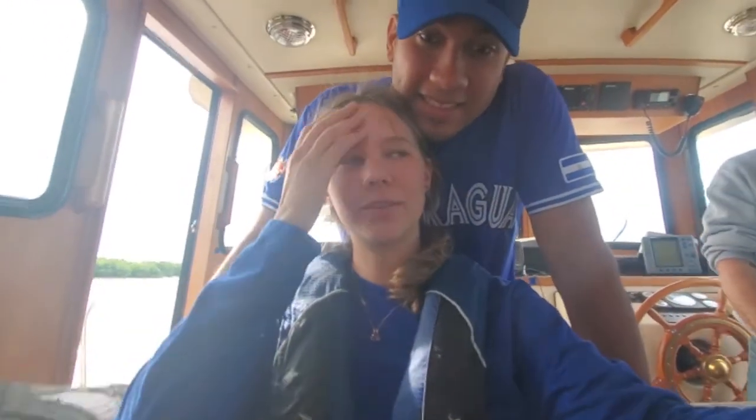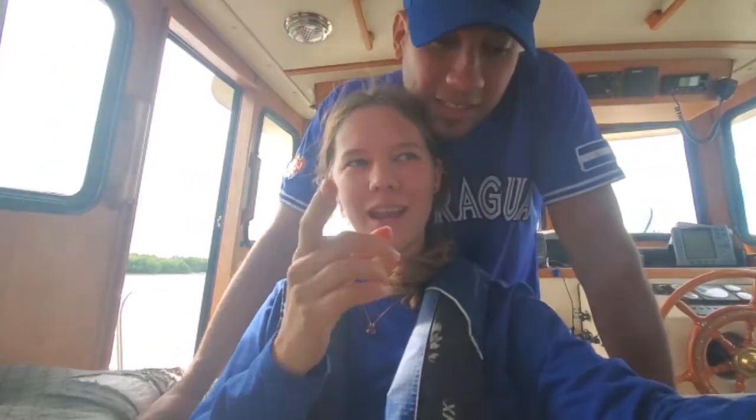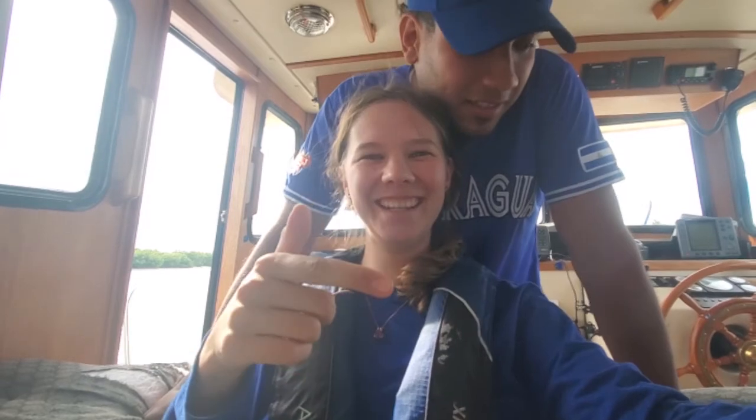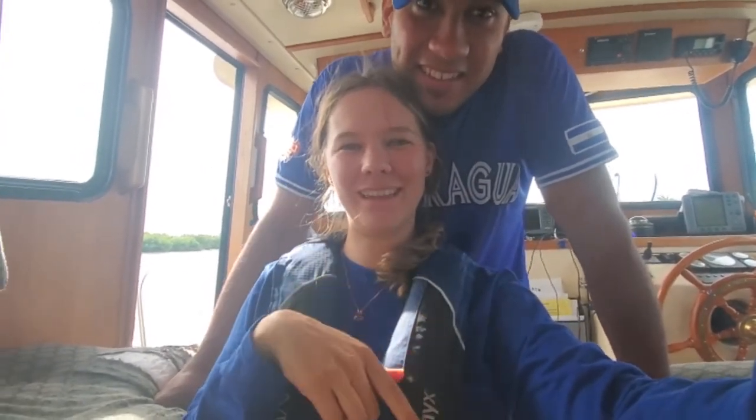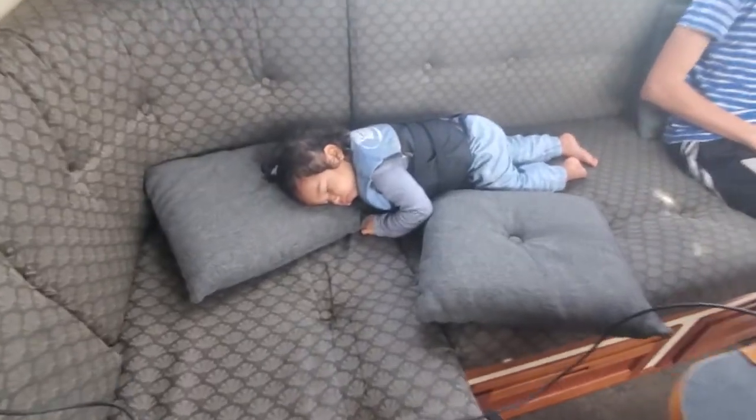10:24 a.m. Barely boating today. Only 1 hour. So we're staying here for the night. Yes. We're gonna rent a golf cart. We get to check in the golf cart at 3 p.m. and then we have to return it at 11 a.m. tomorrow. Sweetie, you can take off your life jacket now.